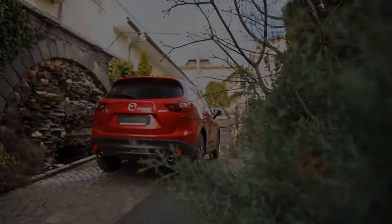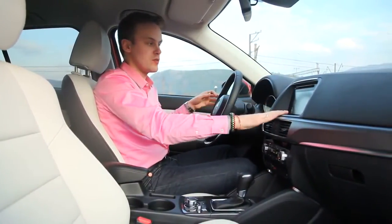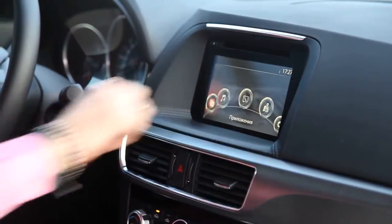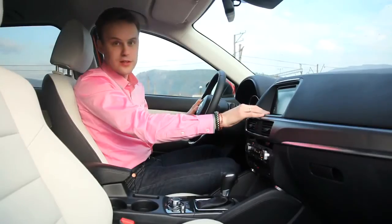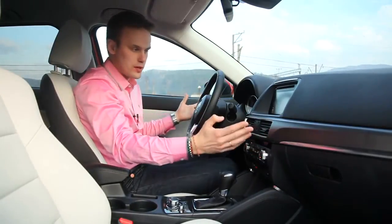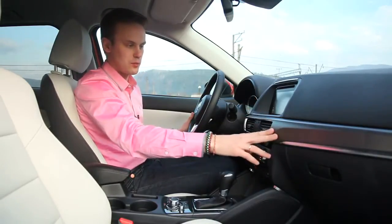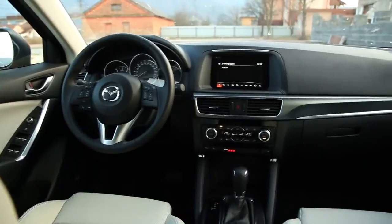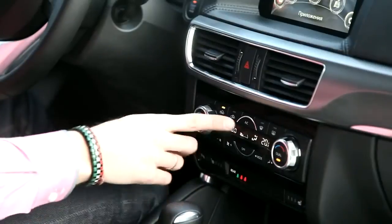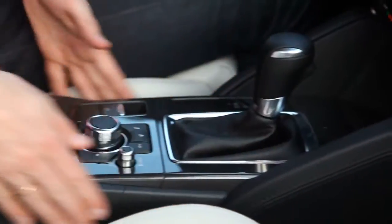В салоне изменений немного, но тем не менее они есть. Первое – заменен экран мультимедийной системы. Теперь он точно такой же, как на шестерке и на тройке, а значит диагональю 7 дюймов, цветной, сенсорный и достаточно красивый на вид. Второе – доработаны некоторые детали декора, какие-то мелкие штрихи. Вот, например, эта накладка, стилизованная под металл, дефлекторы получили несколько иное обрамление, ну и так далее по мелочи. Опять же, практически полностью новый блок климат-контроля и полностью новая центральная часть.